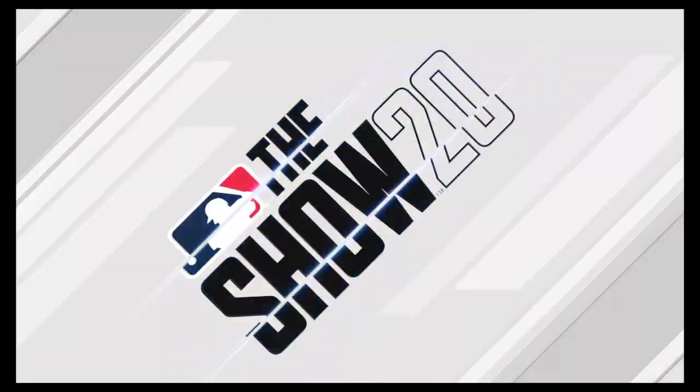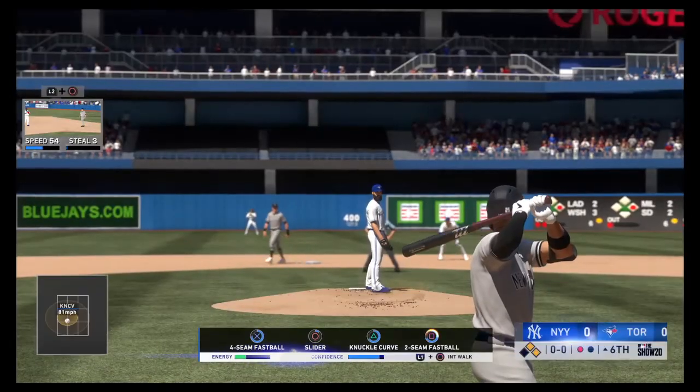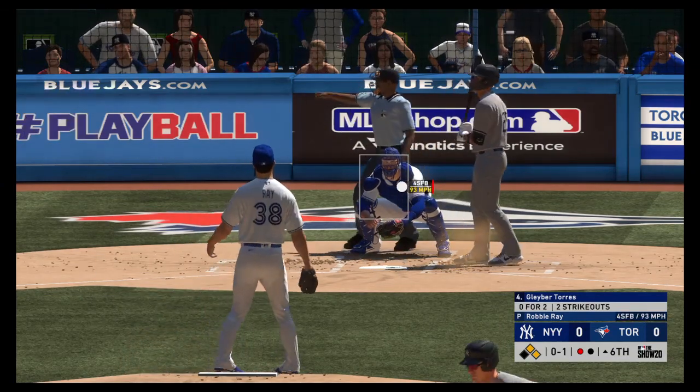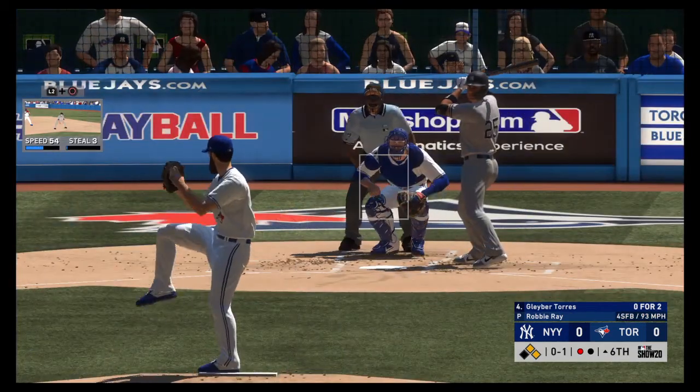Hey, they say in this game you better have a short memory. Well, that's obviously the case with this batter. He came into that 3rd at bat after getting his ticket punched twice and was able to get a single.